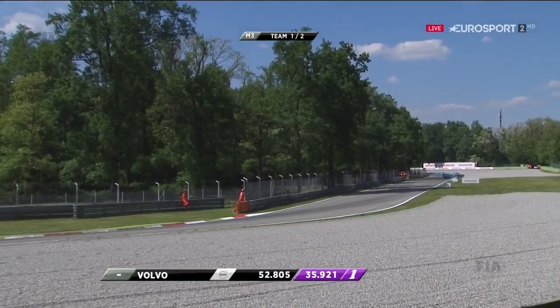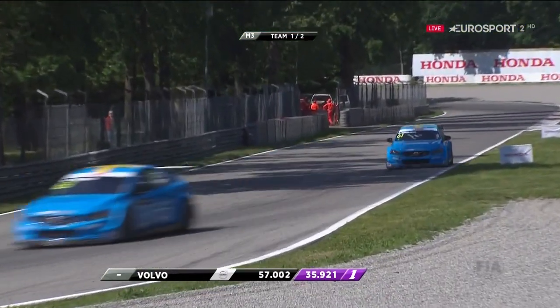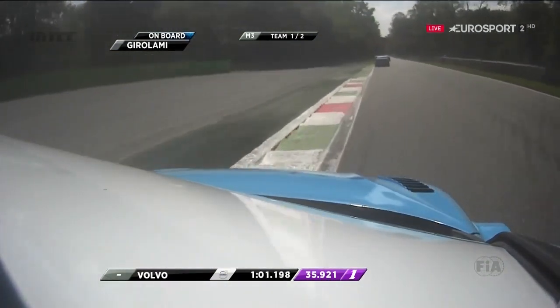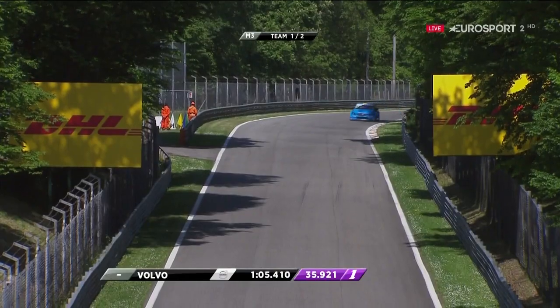Well, the lucky thing is they've actually spread out. They've either by design or accident ended up with them in speed order. Don't forget, Girolami was the first to go out in Q3 because he was the slowest of the trio.